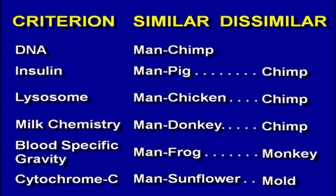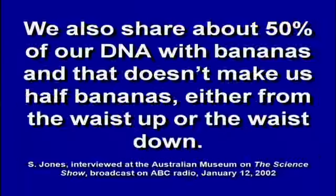But this one that they have harped on for all these decades has been blown to oblivion by the advance of science. Notice this evolutionist geneticist says you have to take account of the fact that we also share about 50% of our DNA with bananas. And that doesn't make us half bananas, either from the waist up or the waist down. Now, why does a plant like a banana have so many genes in common with human beings? Well, because a common designer put us in a common environment, and we have to function in this environment. And therefore, metabolic processes that work in this environment have to have some similarities, or they just wouldn't be able to function in the environment we live in.